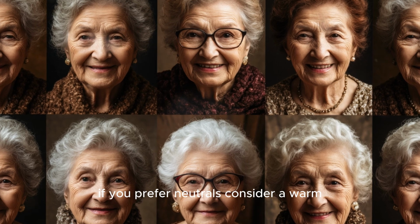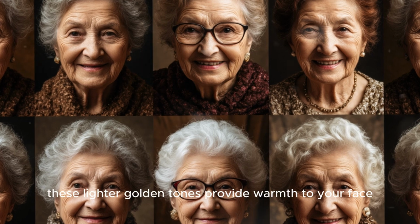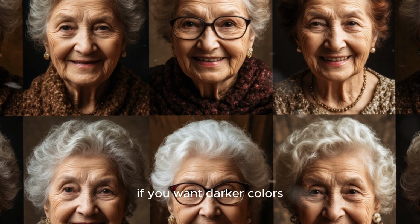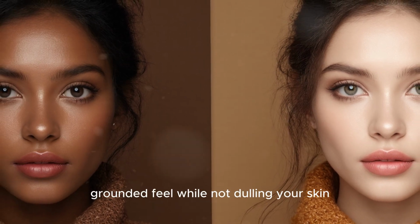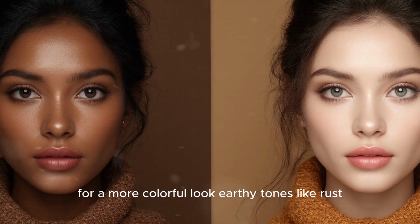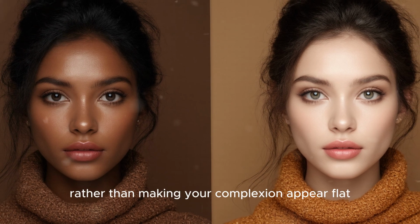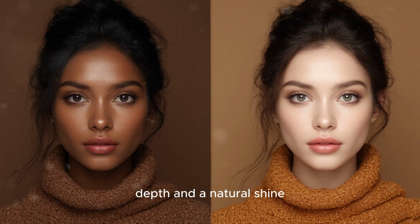If you prefer neutrals, consider a warm caramel or camel tint instead of dark brown. These lighter golden tones provide warmth to your face and make your complexion glow. If you want darker colors, choose a rich mocha or a dark chocolate brown with a hint of warmth. These tones maintain an earthy, grounded feel while not dulling your skin. For a more colorful look, earthy tones like rust, cinnamon, or burnt orange can provide depth while remaining appealing. Notice the difference? Rather than making your complexion appear flat or lifeless, these tones provide warmth, depth, and a natural shine.